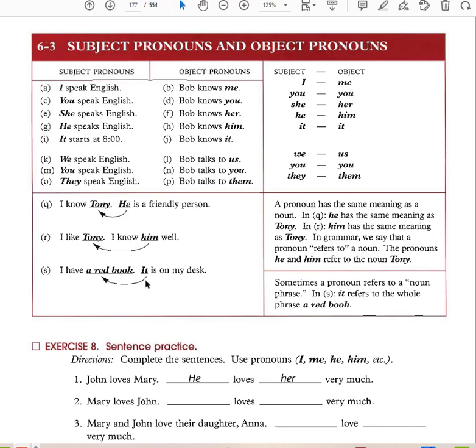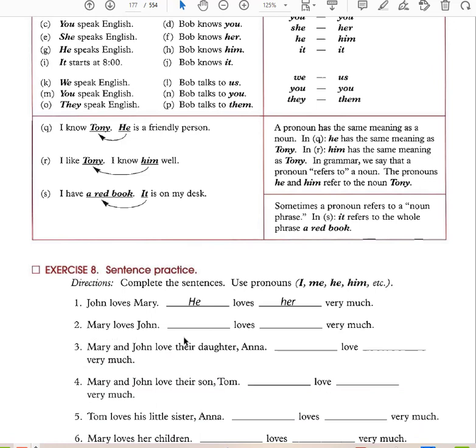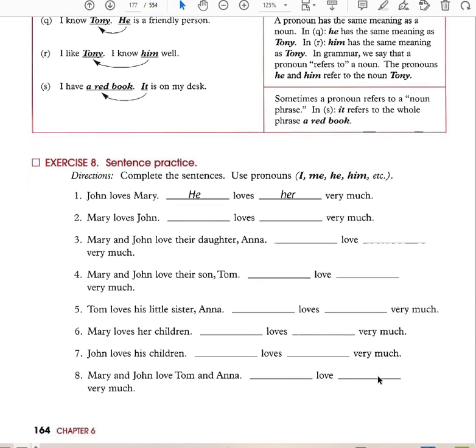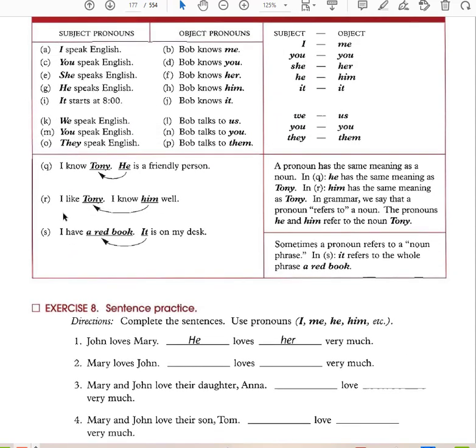I have a red book. It is on my desk. Mary loves John. He loves her very much. Mary and John love their daughter, Anna. Mary and John, they love her very much. Mary and John love their son, Tom. They love him. He loves her. She loves them. He loves them. They love them. So always we use the subject pronouns before the verb, and we use the object pronouns after the verb.